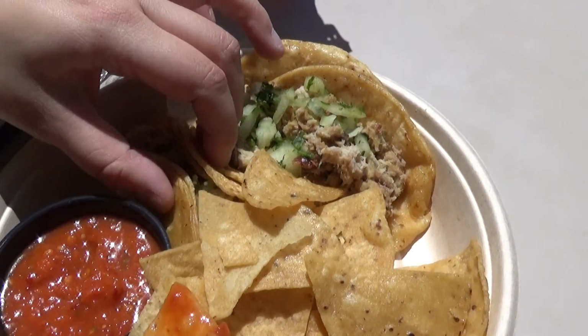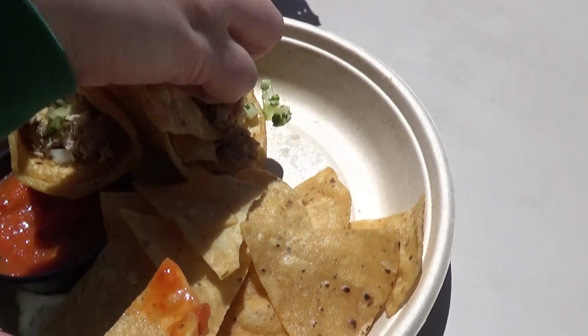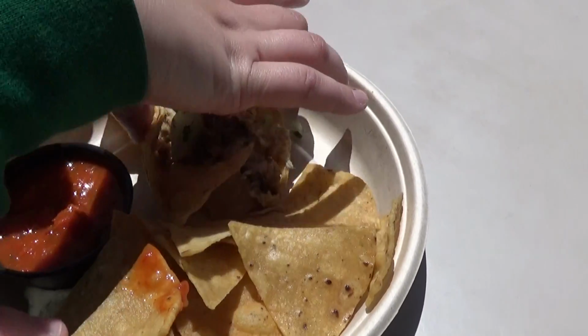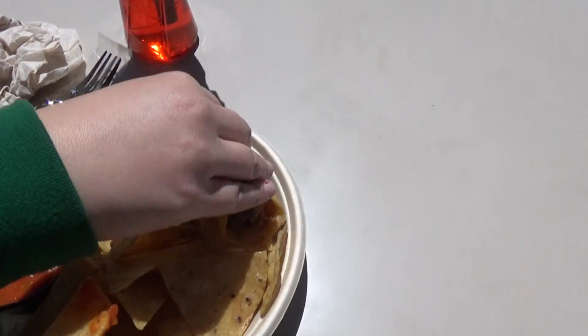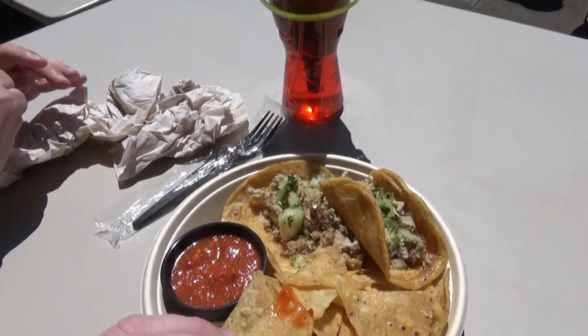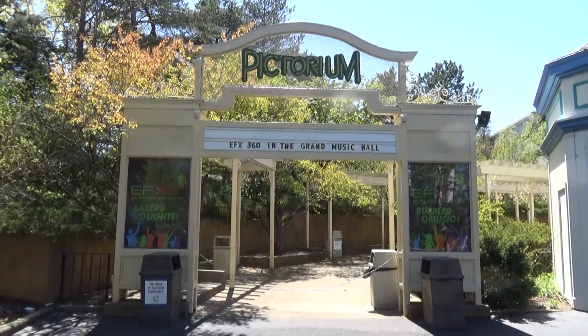I would never recommend eating at Six Flags Park unless you have something like this, because this meal here was $13 for 2 tacos and chips, which is not a good deal. Not great. There we go, $13. It's not bad.